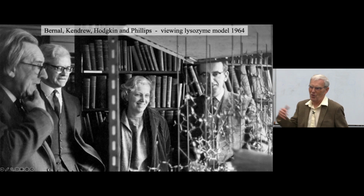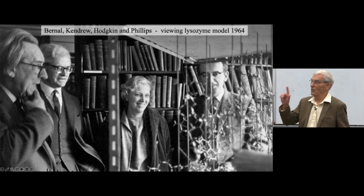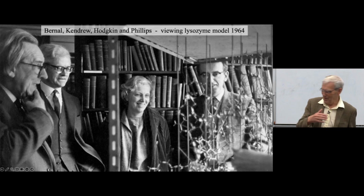They were sort of second generation, if you like, in terms of getting into the field. And they're looking at the structure in 1964 of the enzyme lysozyme, which was the second protein structure determined. So I thought that was a good picture, before Eleanor and Guy.